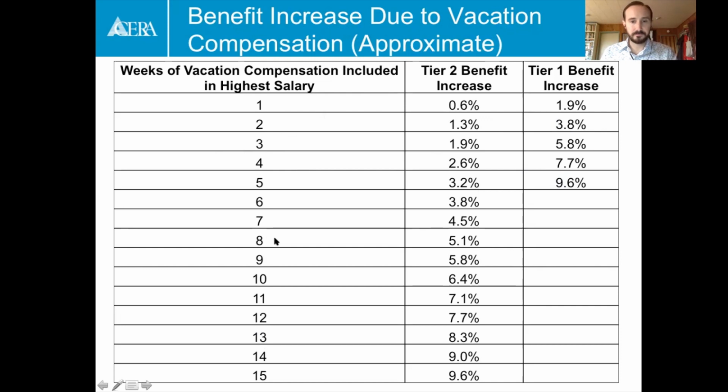So for example, a lot of people will get 8 weeks of vacation compensation included in their highest salary. That's going to make your retirement allowance go up by about 5%. If you were able to get as much as 15 weeks, that would make it go up by about 9.6%. So you can see that you've probably heard about people doing this. Maybe you've read this on our website before.